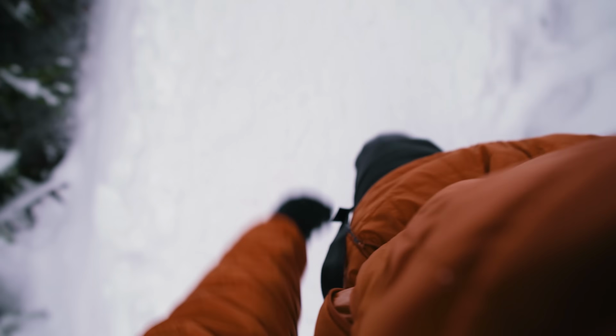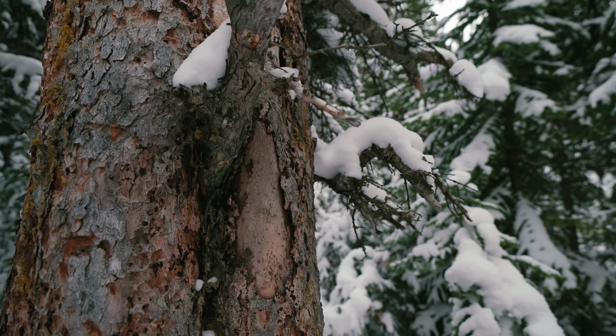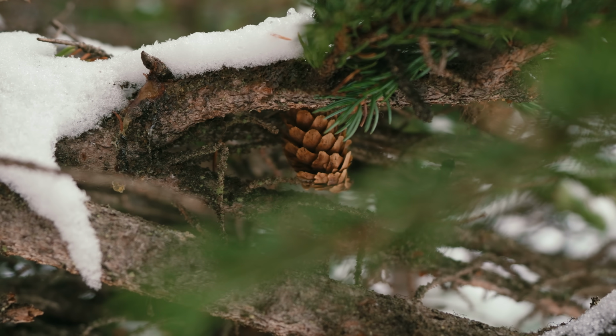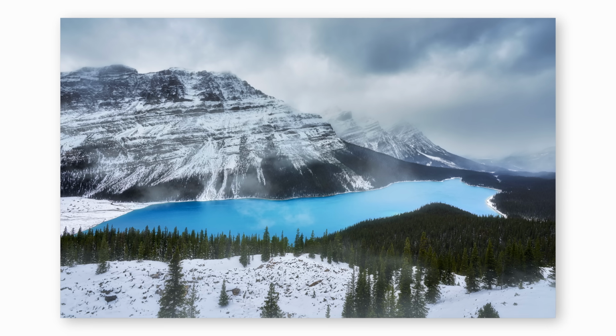Okay, I can no longer feel my fingers, so that means it's time to start heading back down. If you ever in your life get a chance to come down to Peyto Lake, you have to come see it.